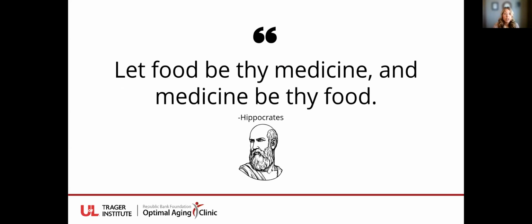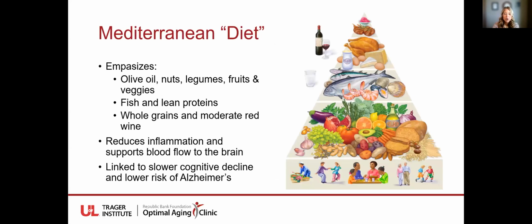And when it comes to preserving memory and focus and cognitive function as we age, nutrition is one of the most powerful tools that we have. So today we're going to talk about the evidence behind those specific dietary patterns that protect and nourish our brain, and really truly allowing food to be our medicine. So we're going to start with the diets that are strongly associated with cognitive preservation and reduced dementia risk. These dietary patterns, they really emphasize nutrient-dense, whole foods that protect the brain and support neurological function.